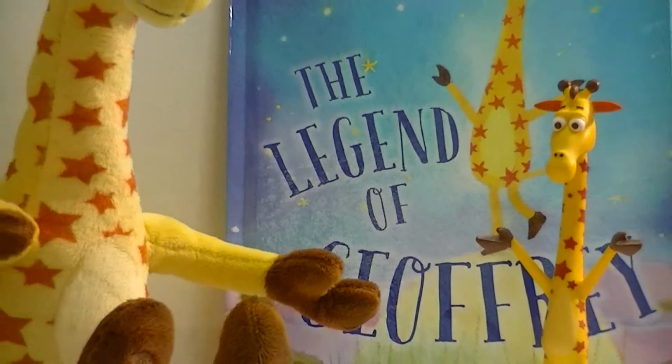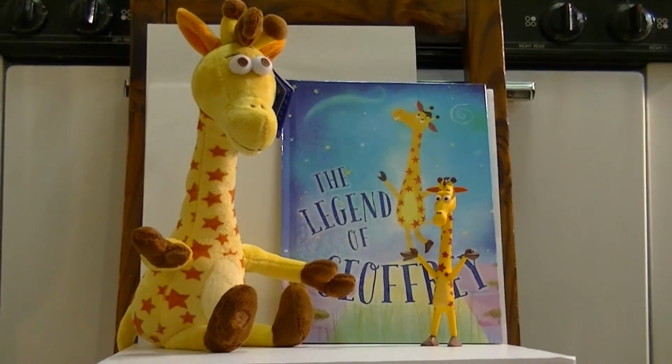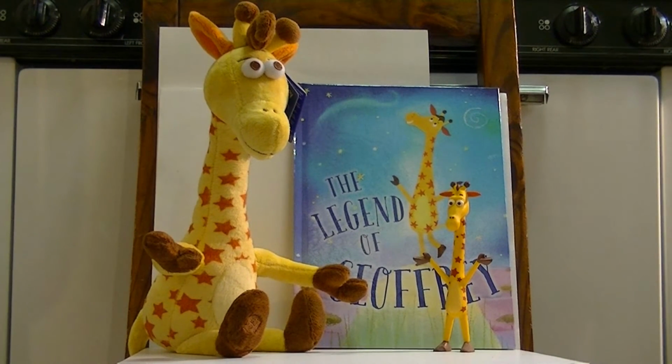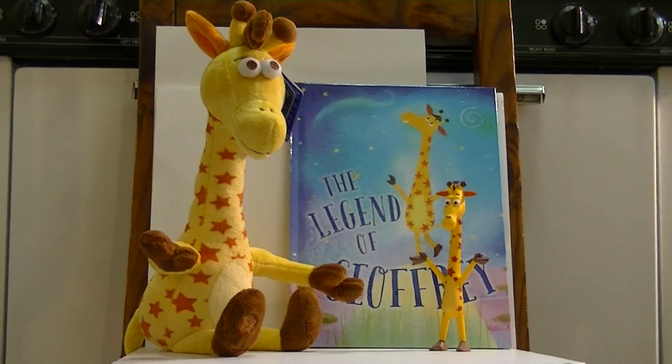It's kind of a bittersweet experience knowing that this beloved mascot has gone through so many changes over the years. Like, I remember when I was a kid, Jeffrey's neck wasn't quite so long and his spots were just regular spots, not stars. But you know what? Let's take a quick look at that Legend of Jeffrey book.